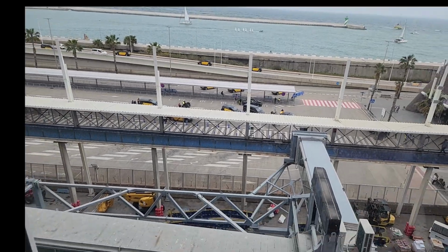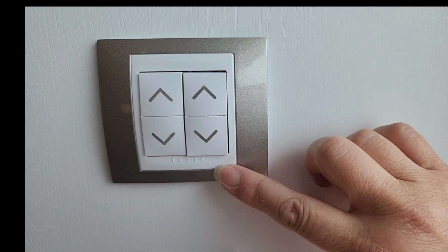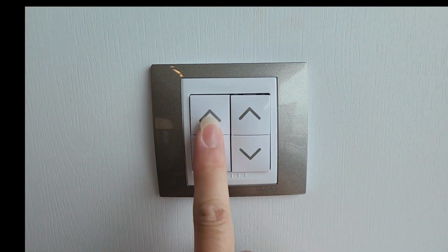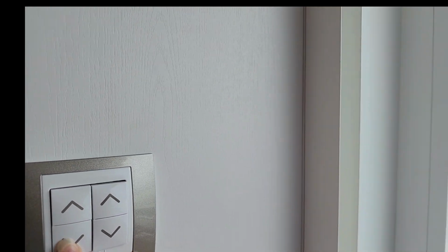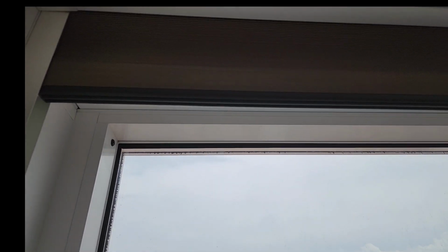And then you have switches here. So these two on the right are for your window to open and lower it, and these do your blind. So I'll push the blind down a little bit, and you can see it's coming down. If you want it to be dark in your room, and I push the up arrow to stop it, and then I'm gonna push it back up. So you only have to push the blind button once, and it'll keep on going until you push another button to stop it. So that'll be good if you do want darkness in your room.